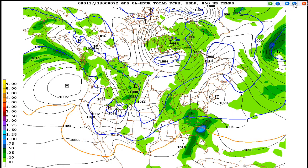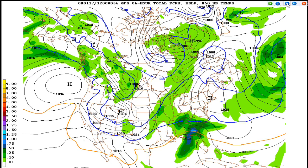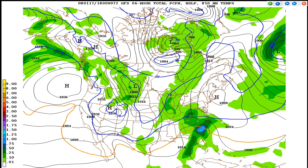Let's fast forward now to 1 o'clock in the afternoon Thursday. That freezing line at 850 millibars is all the way up to the Virginia-North Carolina border. But notice this high pressure that's over the New England states. Let's back up one frame. Here we are again at 7 a.m., and that high pressure is in a pretty decent position for a cold air damming type of scenario to play out on the eastern side of the Appalachians down through the Carolinas.